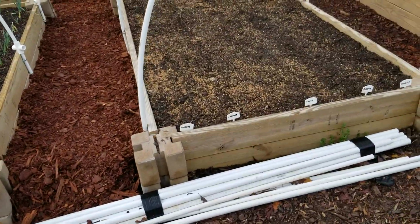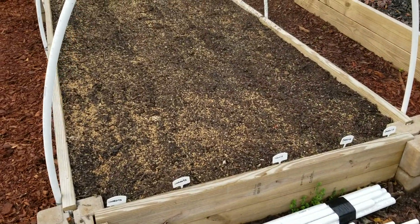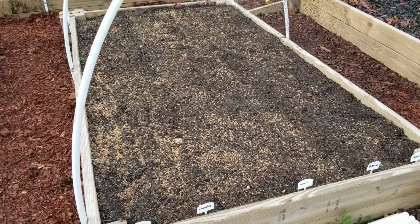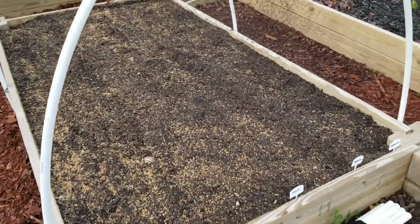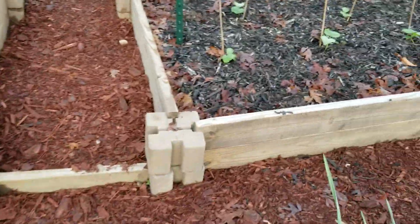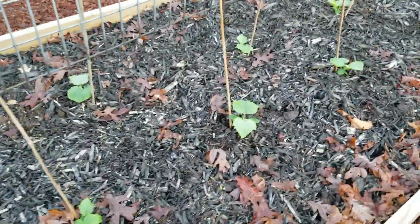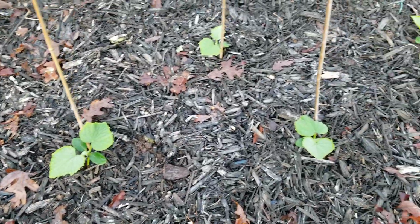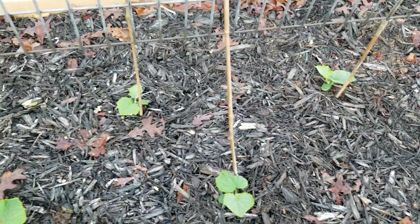This was the bed with all the carrots and turnips and parsnips, and it'll be a week or so before we might start seeing some growth on that. Even these cucumbers, the leaves are really huge compared to when I planted them. So they're starting to take off.